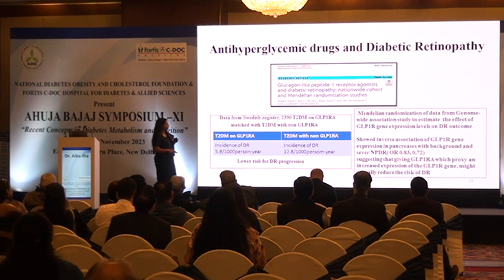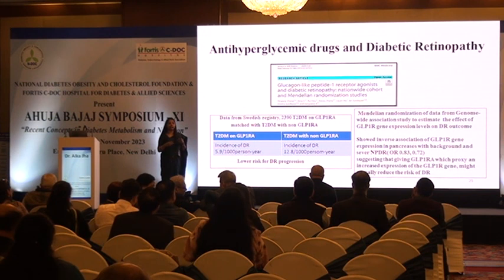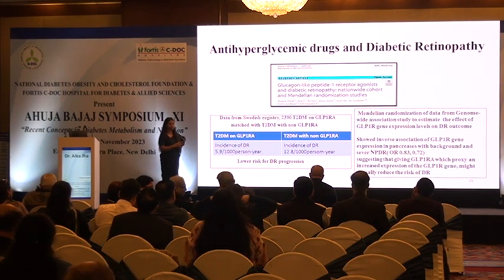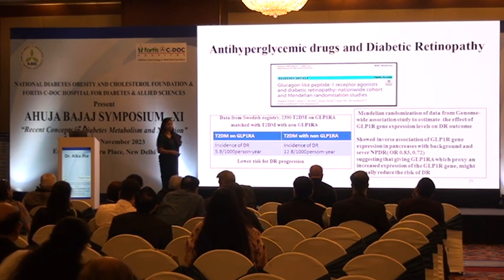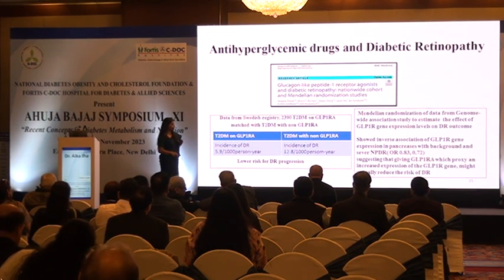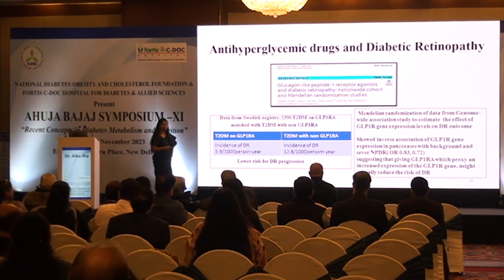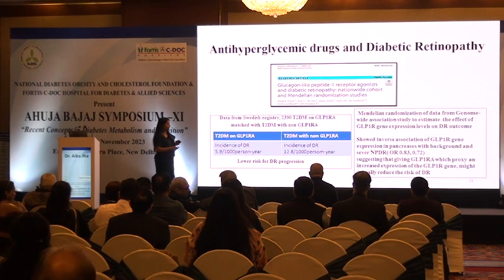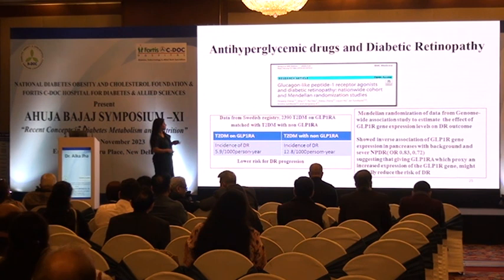The results showed an inverse association between GLP-1 receptor gene expression in the pancreas and background and severe NPDR, meaning that patients with higher gene expression of the GLP-1 gene in the pancreas had a lesser chance of background retinopathy and severe NPDR. So this suggests that giving a GLP-1 receptor analog, which proxies increased expression of the GLP-1 receptor gene, might causally reduce the risk of diabetic retinopathy. But this still needs to be defined in further dedicated trials.